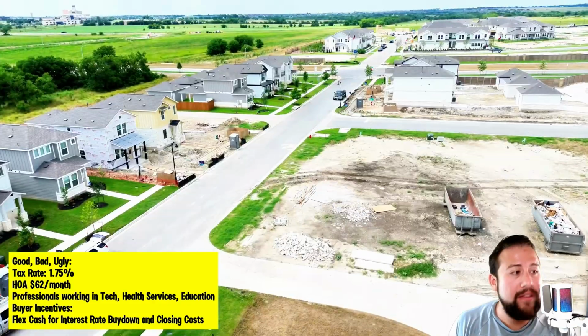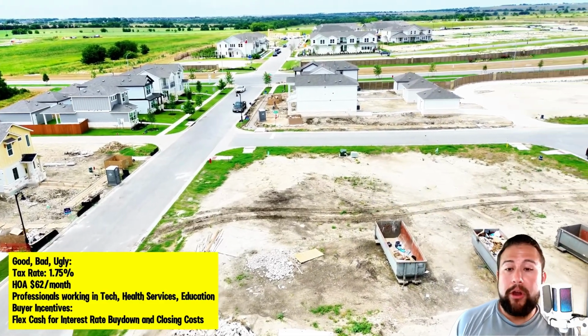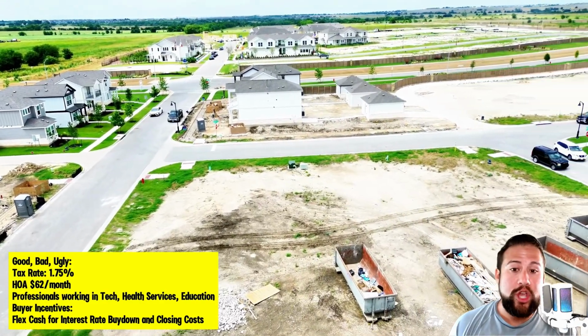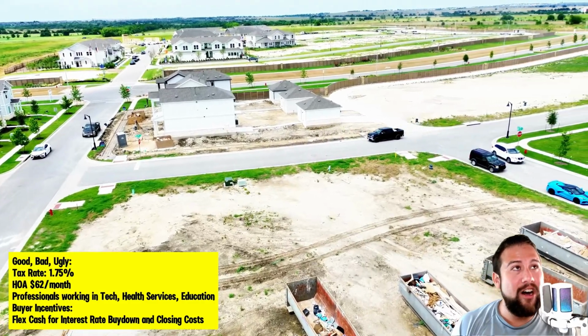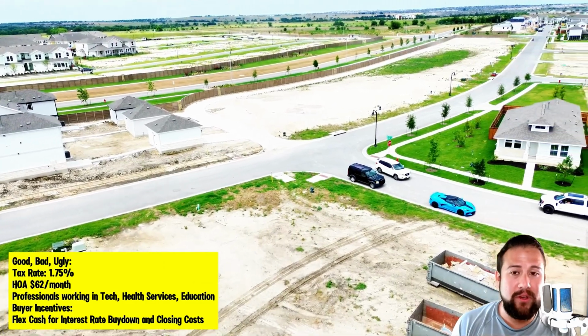And on top of that, if you guys have kids living at home still because they're barely in their first year or two in college, you have the University of Texas and Austin Community College right across the way, literally within a 5-10 minute commute.